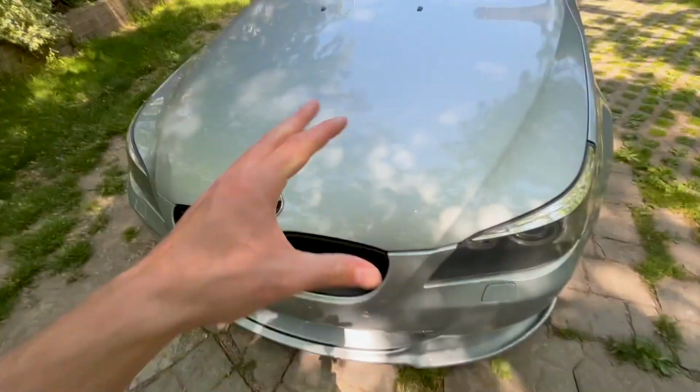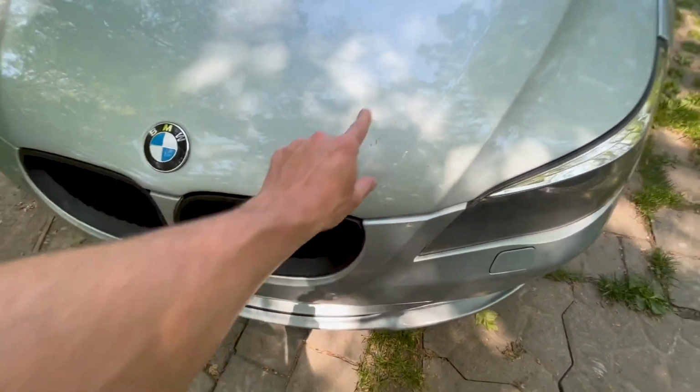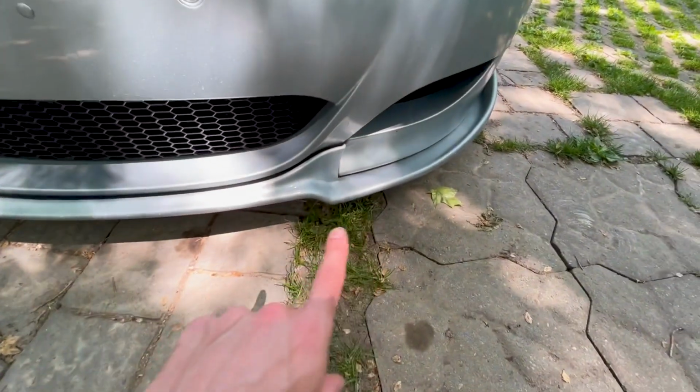Looks so much better. I think at the end of the car season this year, I'm gonna take this car back in to get this touched up, as well as the front lip fully taken off and repainted, because at this point, it's cracked, it's damaged. Happens when you have a lowered car with the lip, but it's just time.